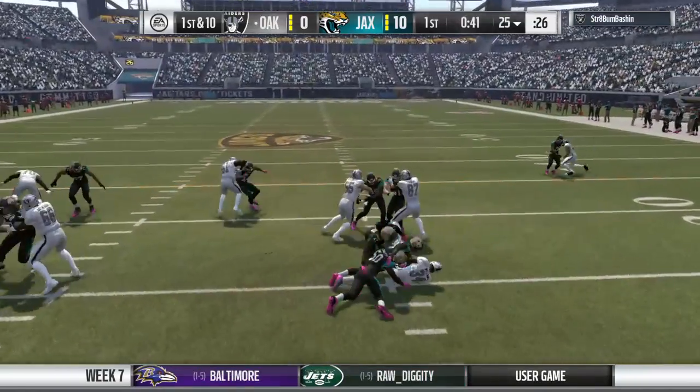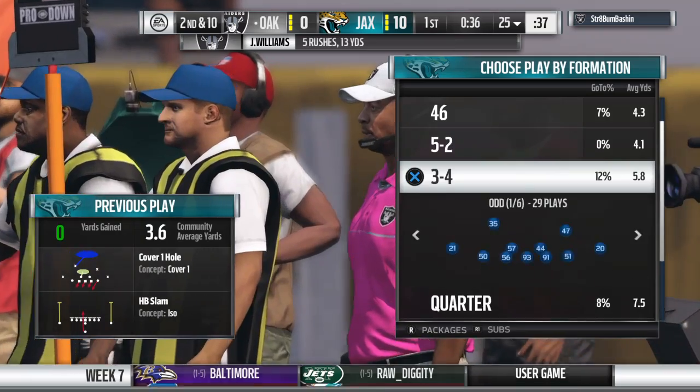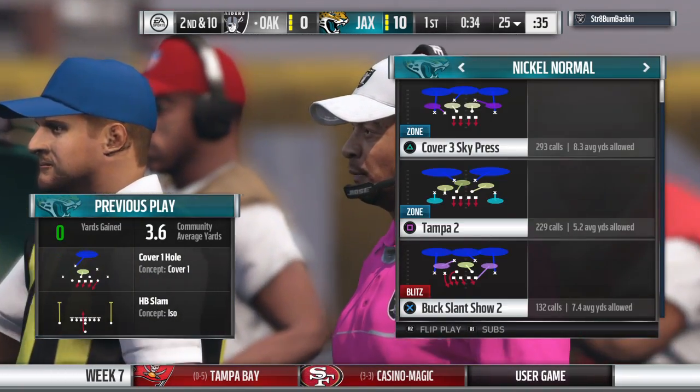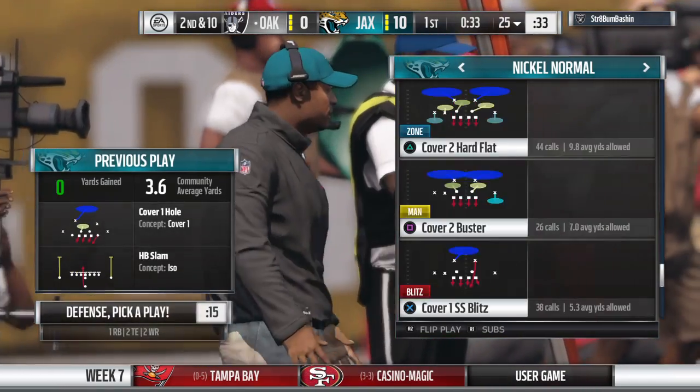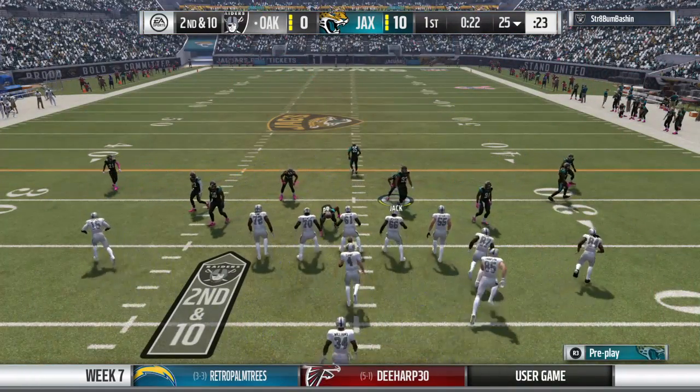They'll give it to him right up the gut. Trying to run inside, but nothing there. Officially no gain on the play, and it's second down. Now that result is no surprise. This team is bringing back memories of what? The 85 Bears, the 2000 Ravens.